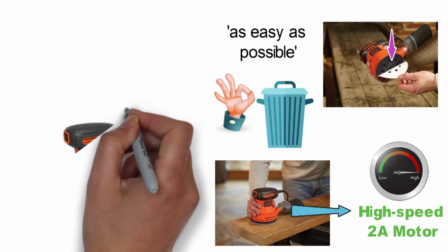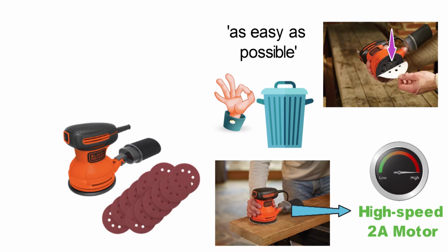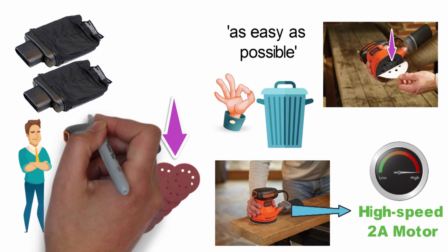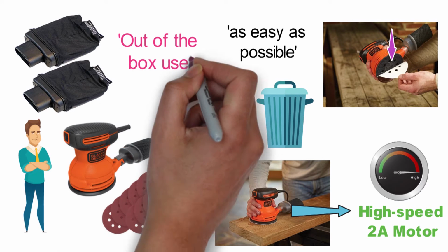The BLACK+DECKER Orbit Sander comes as a kit and is the ideal sanding starter package for newbies. It comes with sanding discs that allow it to be used right out of the box. It also comes with a free dust bag that emphasizes out-of-the-box use.